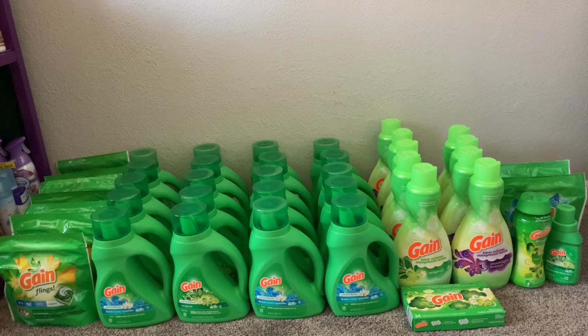But again, what I did, I chose the Gain liquid for $1. That's in the dollar aisle. It does attach to the $5 off of $30 digital coupon. I purchased the Gain sheets, 34 count, for $2. I did have a $2 digital coupon. And I purchased two Downy Breeze softeners for $3.95. I had two $2 off one manufacturer coupons.